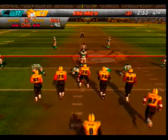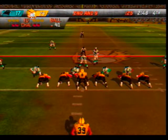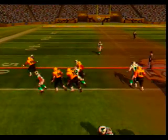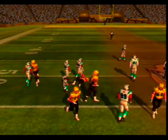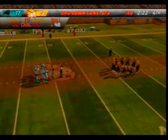Second and nine. Ball on the 41-yard line. Under 10, Sykes, the lone back. Here we come with a counterplay. Wall comes up to make the play. At the 48, Sykes gets the handoff on the misdirection play and picks up 6 yards.